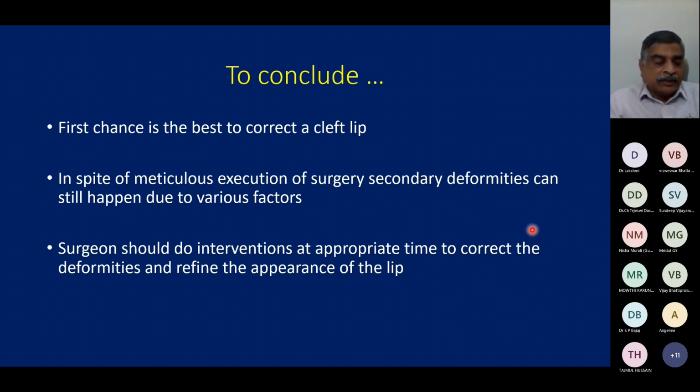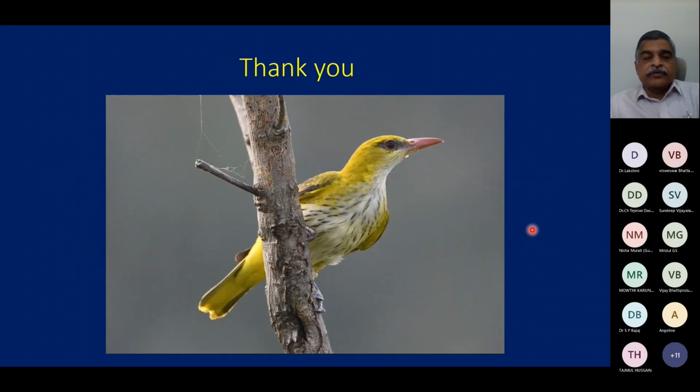So it's always a challenge between us and the growth, the scar formation, etc. But with multiple refinement surgeries, we can always get a good appearance for the patient. The patient needs the best possible result we can give with our ability. Thank you.